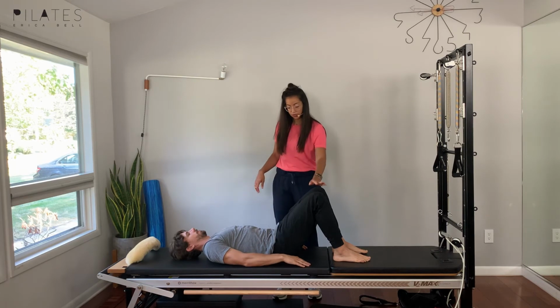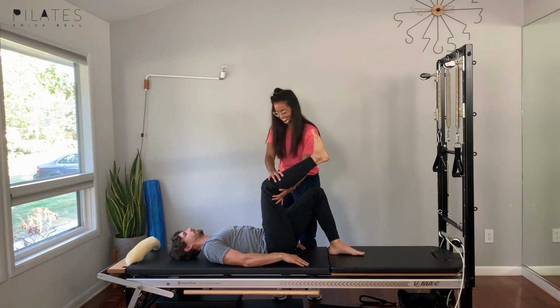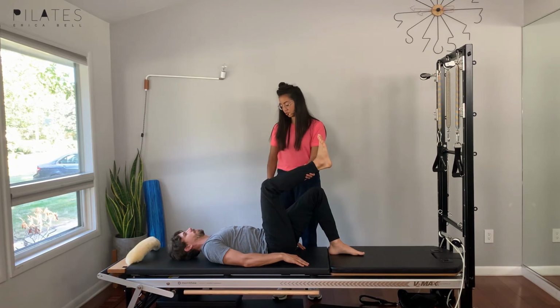Yep. Then when you bring your right leg up in the air. Yeah, bend. There you go. Good. Okay, now take your left arm up in the air.